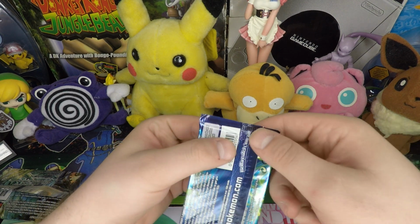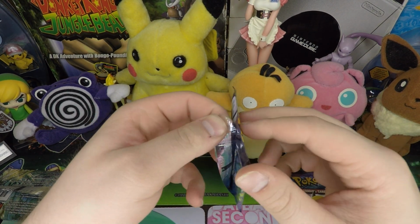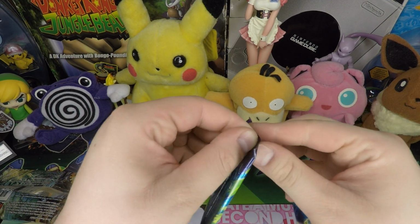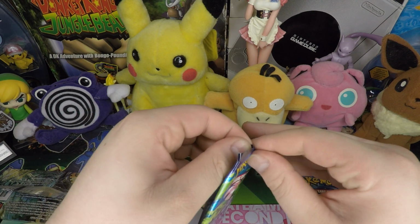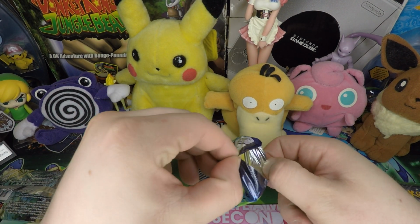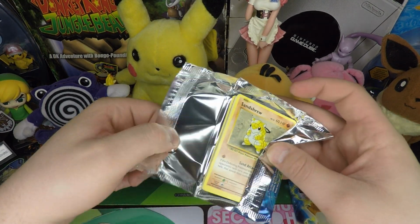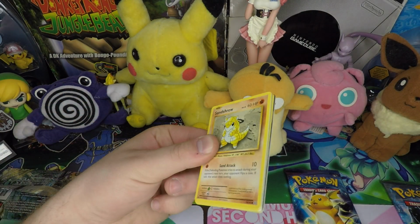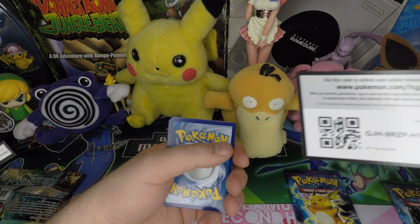Let's do one of our Evolutions packs, and then I think I'll do Fates Collide, and then Evolutions again. I didn't get a break from Evolutions. Open this. I can open it. Alright. Code. Cool.